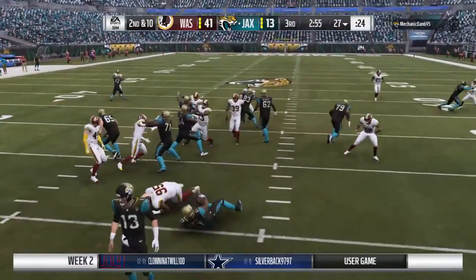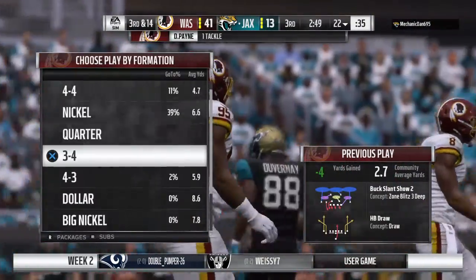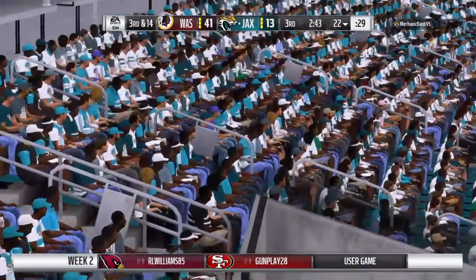Here's a give to Fournette. Absolutely nobody fooled there. He's going nowhere fast as he's stopped behind the line of scrimmage. They'll wind up losing 4 yards on the play, and that'll force upon them a 3rd and 14.